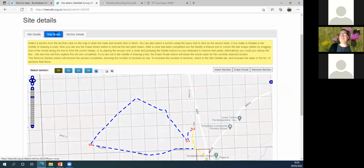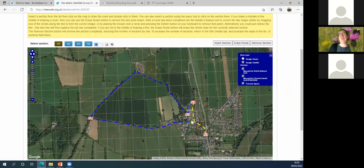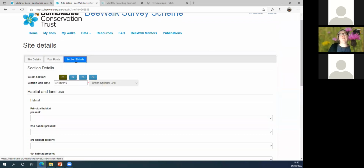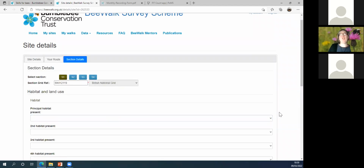You draw your route using our, I'll just put the aerial picture on because it looks a bit nicer. There we are. There's the route round a little bit in my village and round the farm. This is a lovely slurry pit that's been dug for the indoor dairy farm that's just up the road from me, so that's a bit sad, but yeah, this is one of my bee walks, and you draw the route on this page. There are full instructions there, and then for each of the sections on your route you pick habitats from the drop down menu, so they're all there for you to choose from.